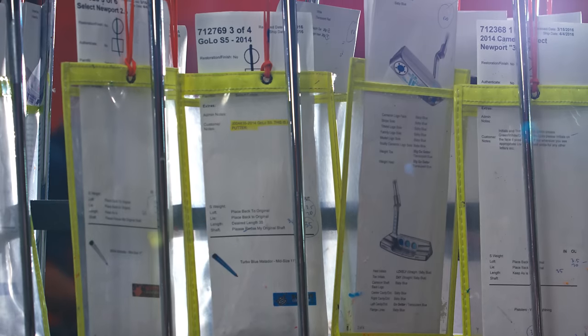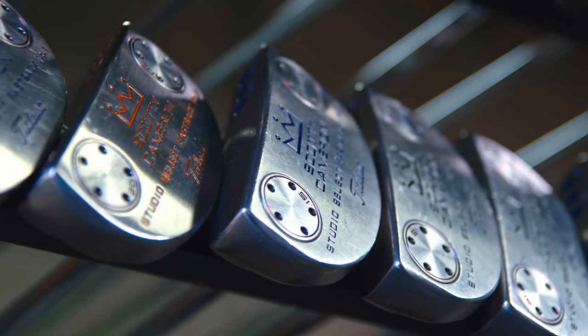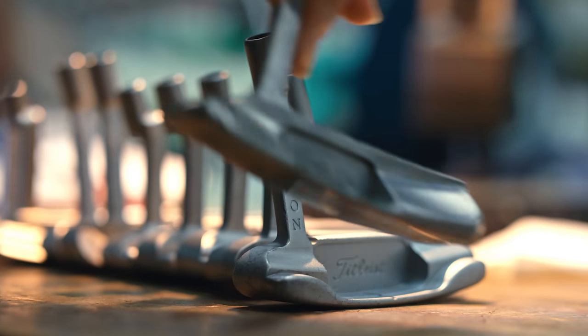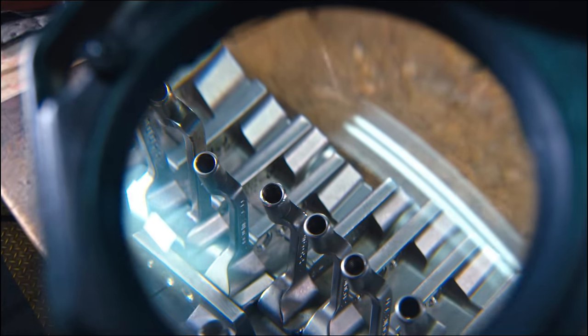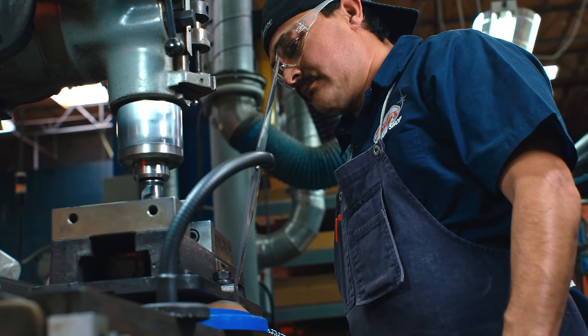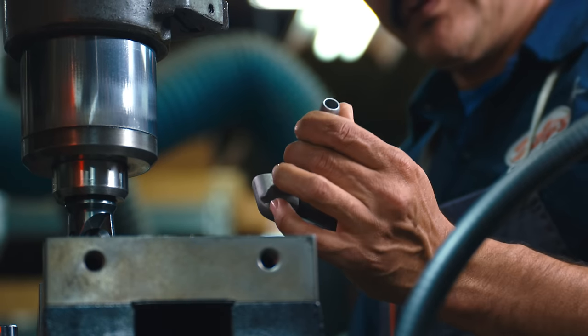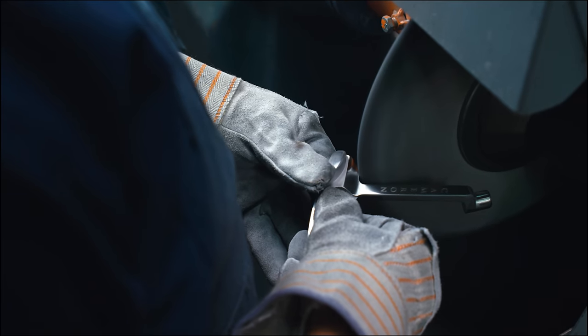So the custom shop was not only to customize a putter, but to refinish a putter and bring it back to its original state. I always tell the crew, if that was your grandfather's putter being passed down to you, how would you want it treated? I think that's a key thing my father taught me, is to simply do it right.